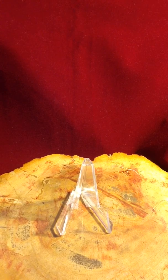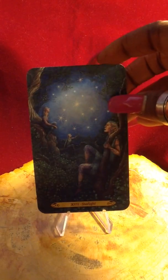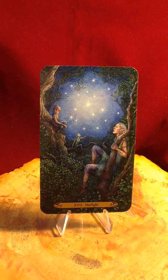Okay, then we have Starlight. And again, the closer look: beech and linden trees are calming, peaceful, and strong. The beech is known as the queen of trees.